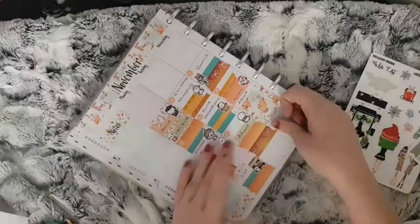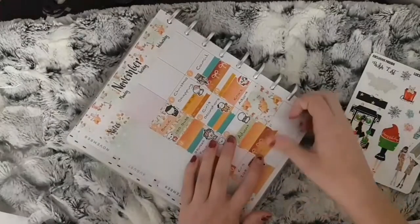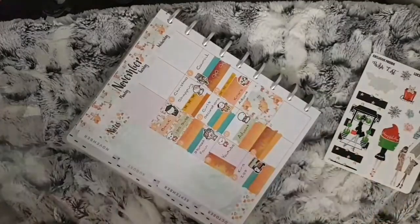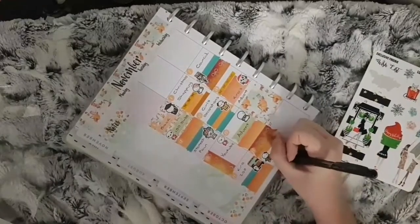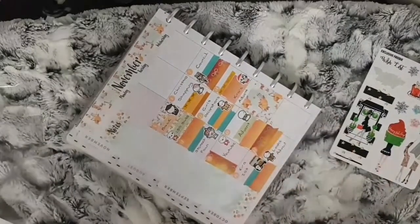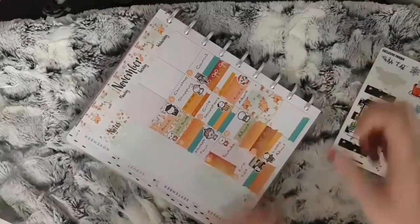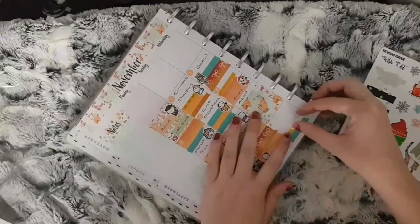Moving on to the 27th, I used some Simply Gilded washi and the thin orange washi along with a Christmas jumper munchkin again to mark that I managed to get my eldest daughter's advent calendar.